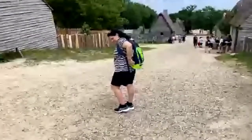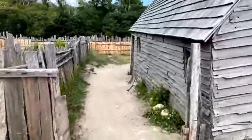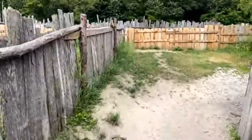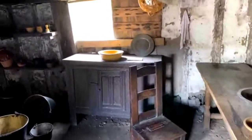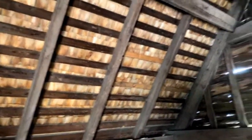They're recreating their own story in there of how they think life would have been. Wow. Look at this. So the bed is just right there. Now all this furniture would have come from England. They wouldn't have made it here. So anything that's finished would have been brought over on a ship. All the nails would have been brought over on a ship. That's just amazing.